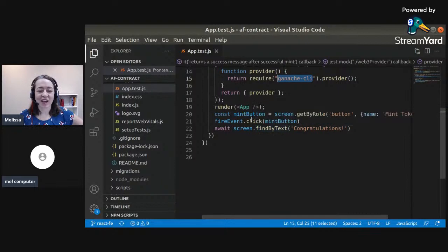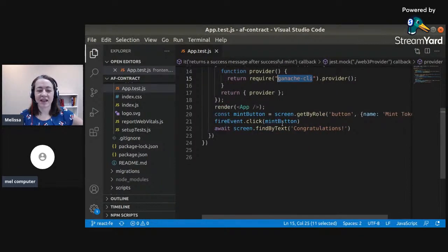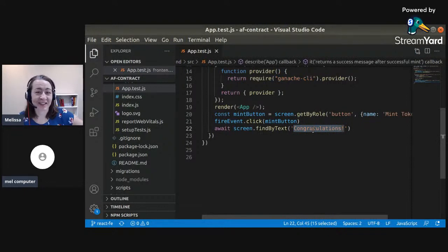So we're going to render the app, then we're going to find that button to say mint token. We're going to fire, and we're going to click it, and then we just hope to see congratulations, because that's all the front end's worried about, is that it gets a success message.